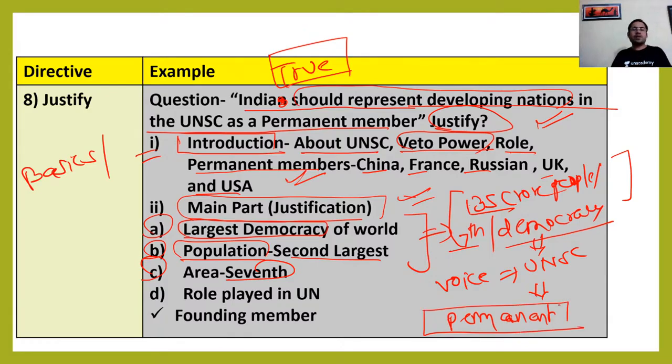So first point, you have written democracy, population, area. Second, you will also talk about India's contribution in United Nations, that what role has been played by India in UN. So India was a founding member of United Nations. It joined United Nations in 1945. So it was a founder member. So an important member of United Nations.